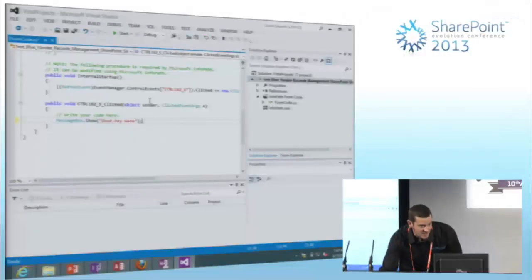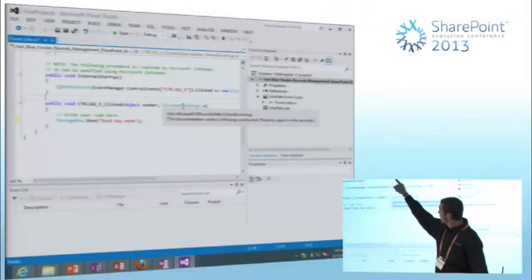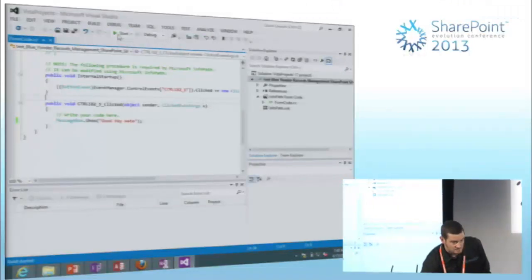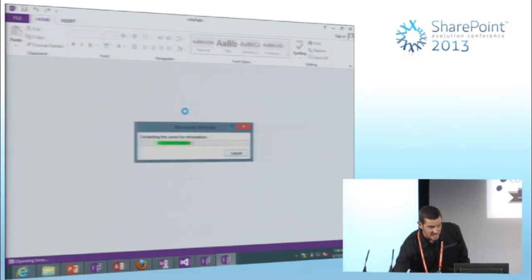Once I've typed my code in, I've got my Visual Studio environment, I've got my code. I get the nice green start button up there at the top. Click on that. I have the full power of the debugging environment in Visual Studio available to me for my InfoPath form. And it will go ahead and fire up my form.